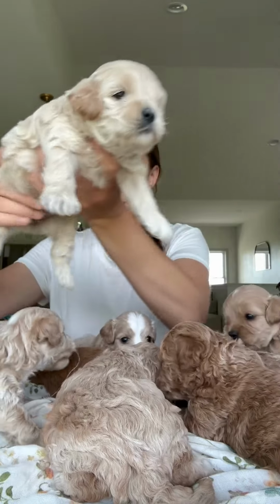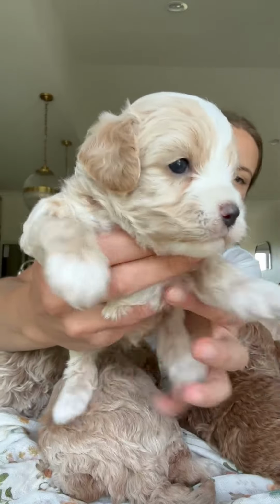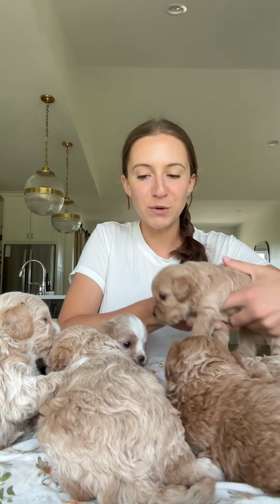It's a drastic change. Last time I showed you, their eyes and ears were still fused shut. As you can see, their eyes are open and their ears are open. So they are able to see and hear, and they're all doing really great. Obviously, we got 8 of them here. It's a lot of puppies, but mom's doing great. Wrigley's such an awesome mom.